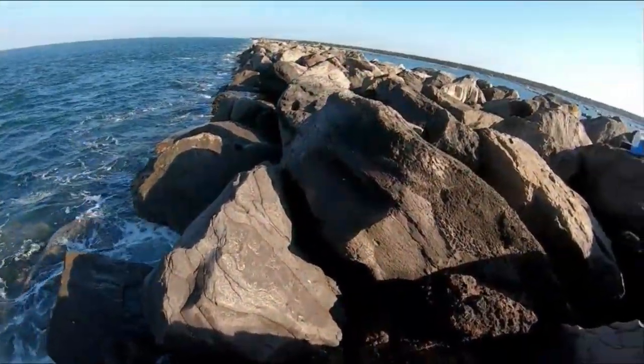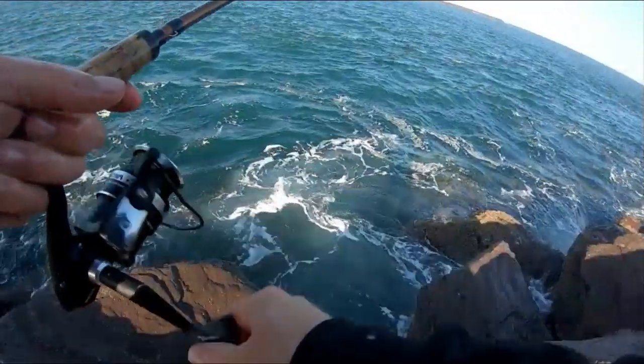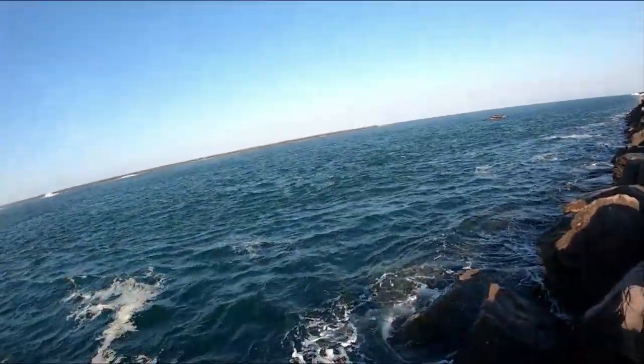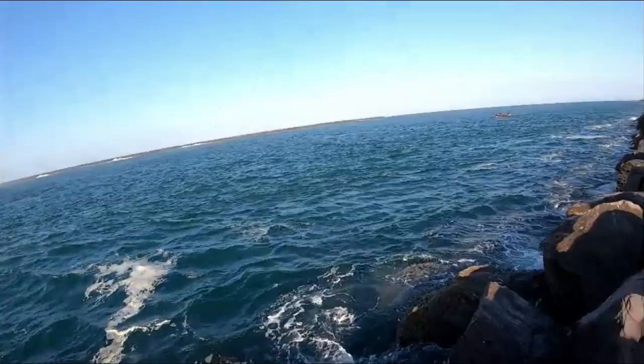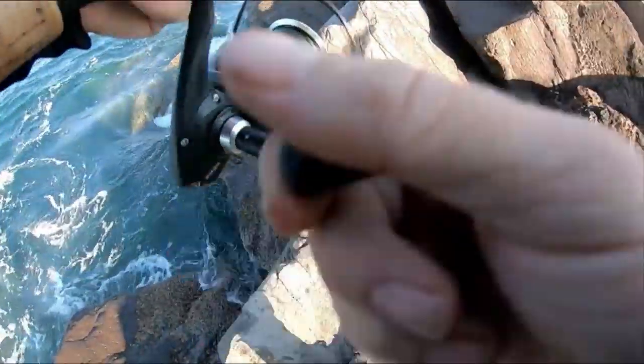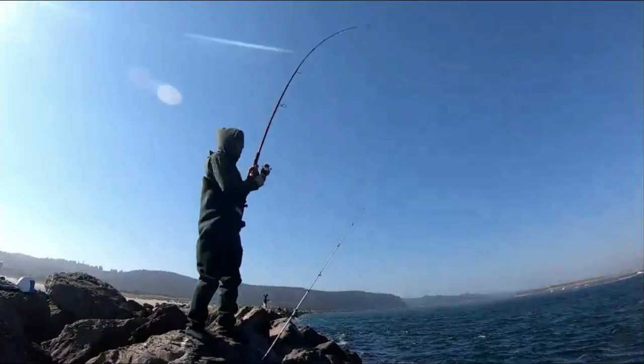Hey, you should bring that net over when you come back. It might help out. There's a fish. Good fish, Asher. Oh! How's it feel?